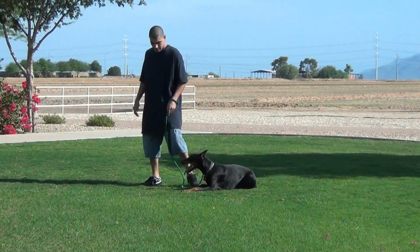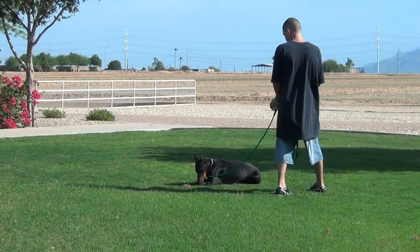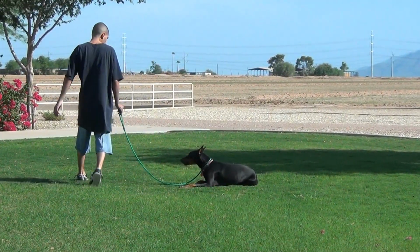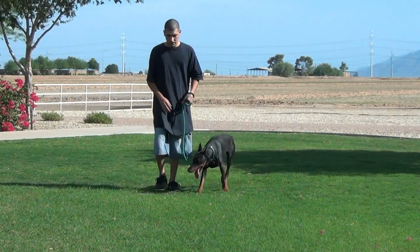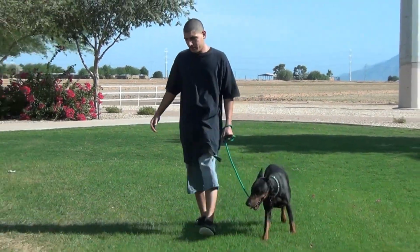Now the handler gave the dog the down command. He can move around, not put tension on the leash. The dog holds his position. Dog goes back into the heel command.